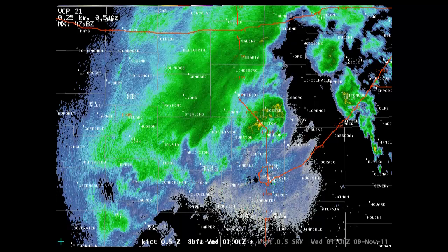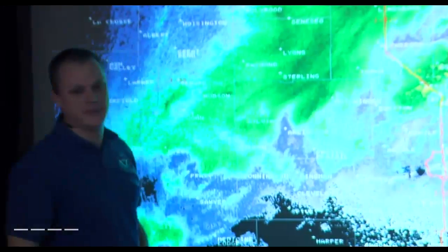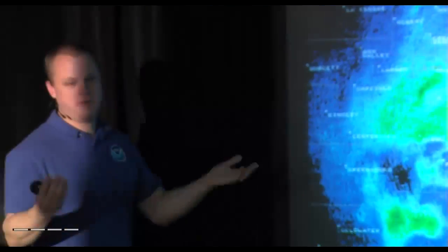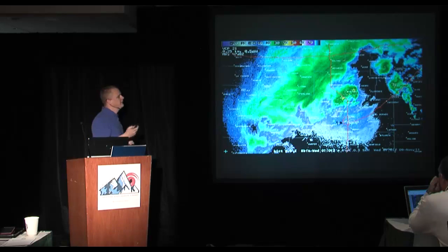On this particular image, there's moderate precipitation with reflectivity, you know there's moderate precipitation going on in all these batches, but what is it? Is it rain? Is it snow? Is it a mix? With reflectivity, there's no way you're going to know.